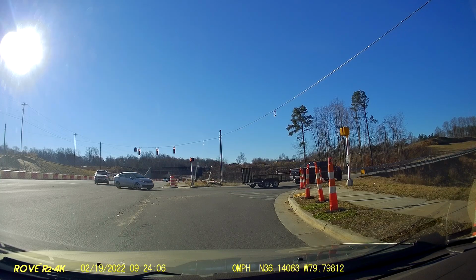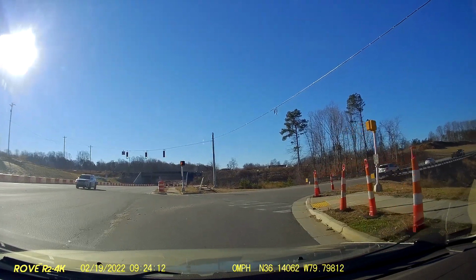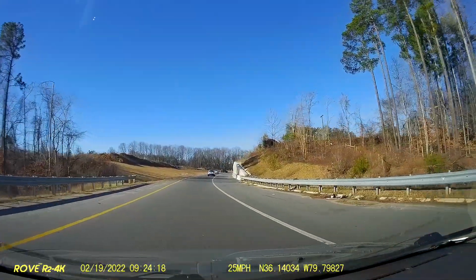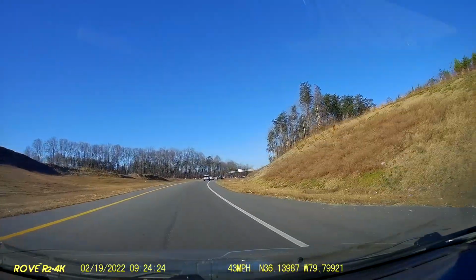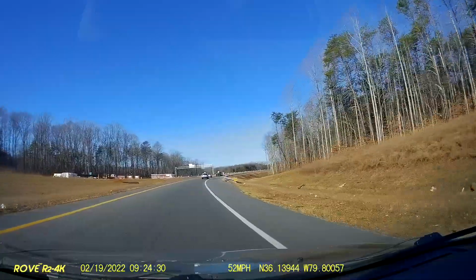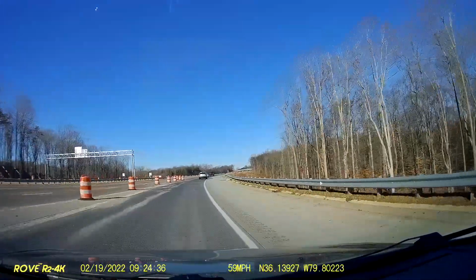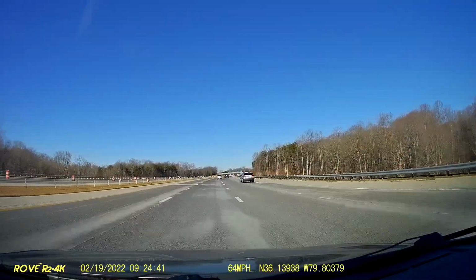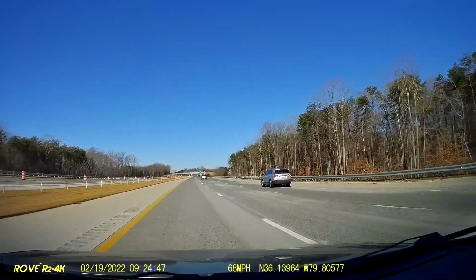Anyway, thank you for joining me on this tour of the half-completed interchange here of Ilm Street at 840. And yeah, they still got that third lane blocked off over there, to answer your question. Oh my gosh.